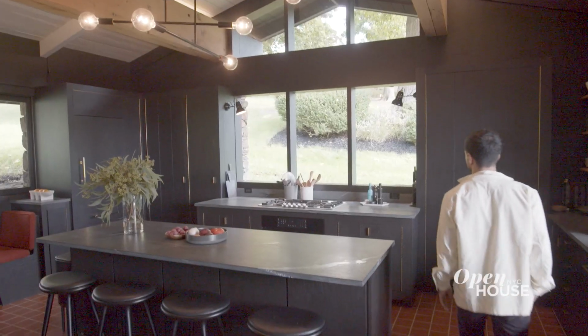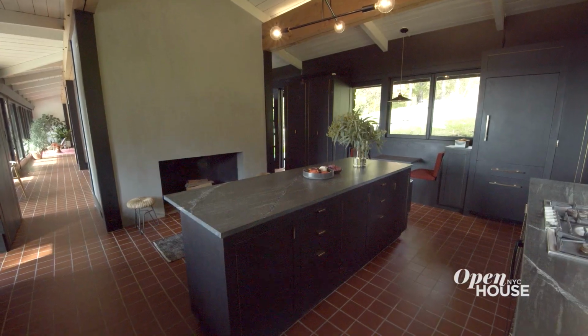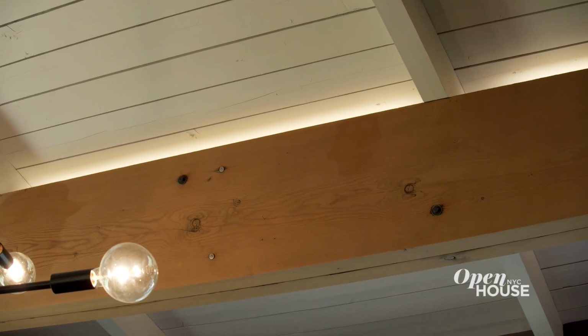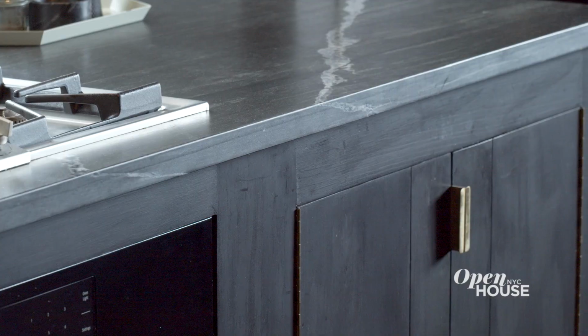The first space you walk into is the kitchen, and it needed a gut renovation, but we didn't want it to feel too new. We kept a lot of the original elements and integrated them into the new design, such as the terracotta floors, the wood beams that track throughout the entire house, and many of the wood plank cabinets that are in the home.